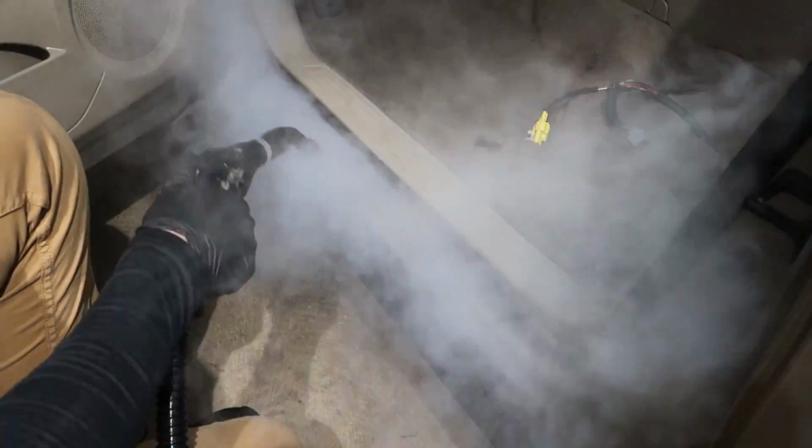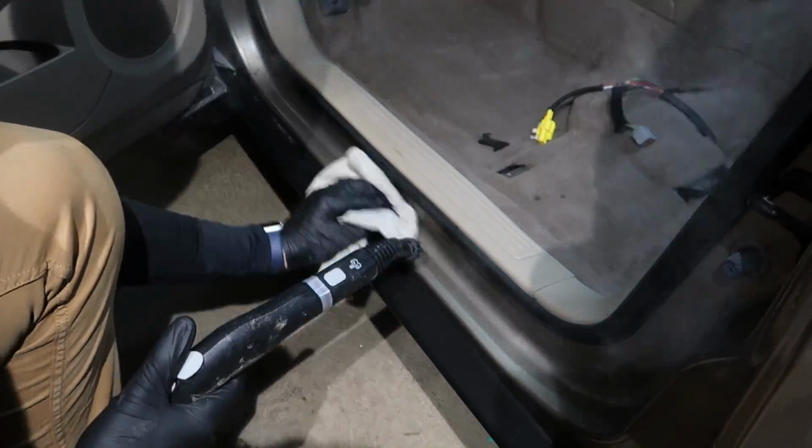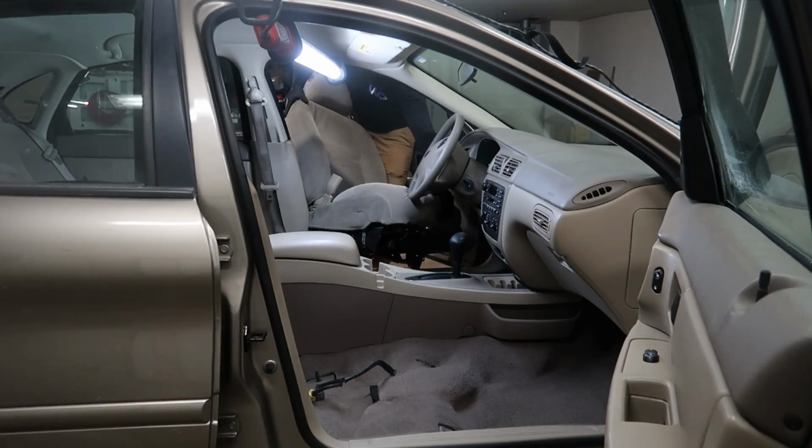As for all the door jams, we hit them with our steamer and then used a microfiber towel to clean them up and then put back in the seats.